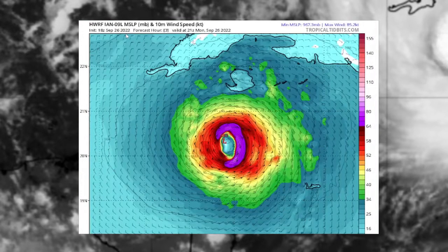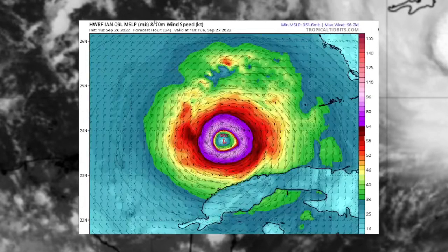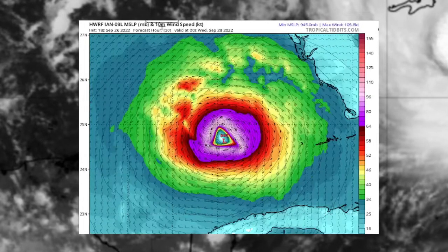But just tracking Ian right now, we can see that it has made more of an expected turn north, towards the northwest, as it hits the western end of Cuba, near Havana. It's expected to continue this northwestern trend over the next day or so, as it is steered by a mid-level ridge just to the east, pushing it along this direction, and of course sparing portions of southern Florida.